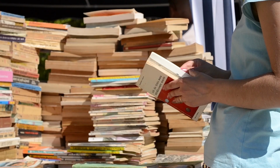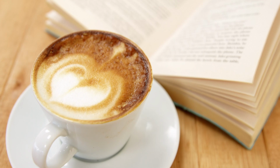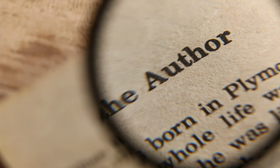Next up, those books you've read once and never touched again. Time to pass them on. Local bookstores or online platforms can help you find them a new home. Most books might just get you enough for a coffee. However, your book could be worth more in some cases. For example, if it's a limited edition print, a collectible, or it's been signed by the author.